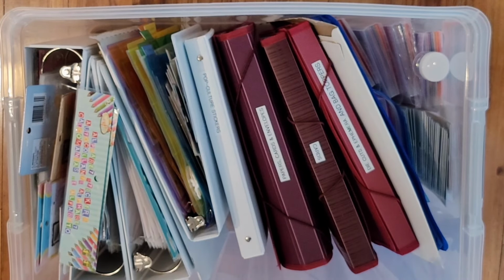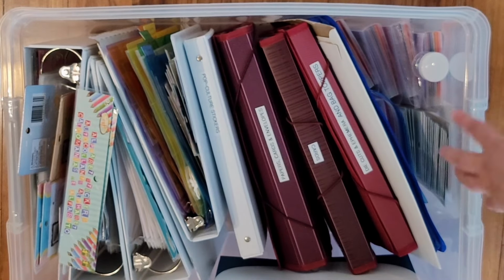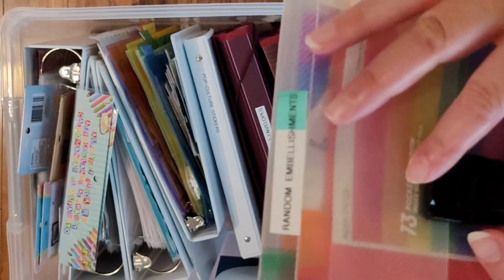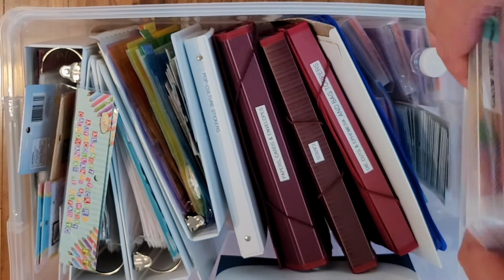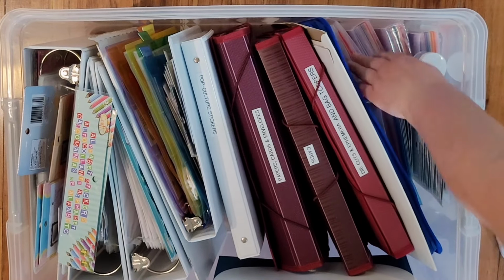There's not much in here, just a couple things, random stuff more than anything. And then there's a few stickers or ephemera in these. I've got these little tiny random embellishments, and these little tiny folder dividers, so I've put things in there. I'm not going to go through that, especially if I'm going to send you something. You're definitely not going to see things ahead of time.